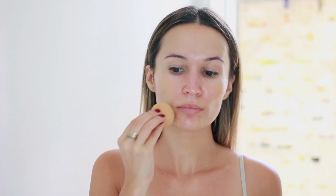I also love the fact that they have extended the shade selection a couple of times since my first time trying this foundation. This is in the shade 3.5, and I think that if you have light to medium skin with a yellow undertone, shade 3.5 would be a good match. I wear shade 4.5 in the Giorgio Armani Power Fabric Foundation.